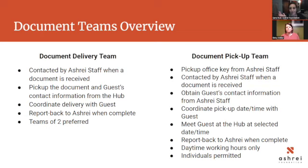There's usually other people in the building, so that then there's a safe environment and a known environment, right? Because that individual will have already been to the hub and been to our office. They know how to get back there to pick it up. So in these two spaces, let's talk about the delivery team first.